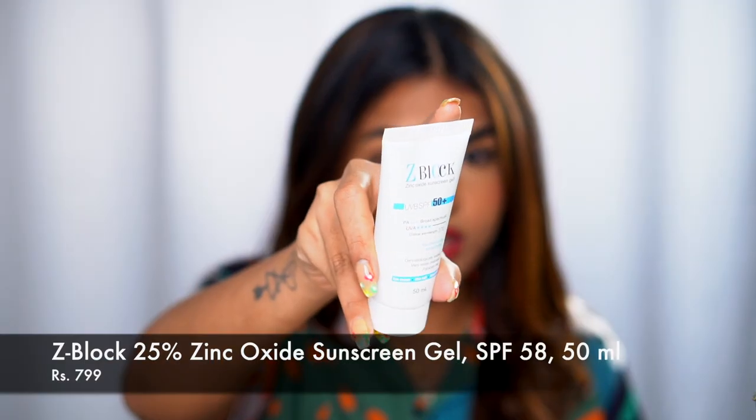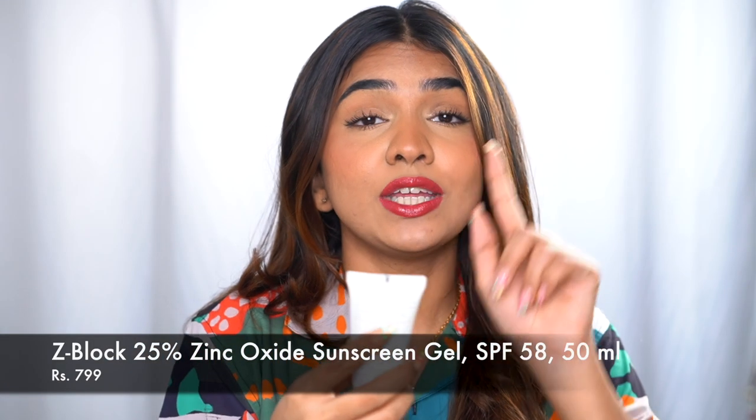The first one I like, and it's one of my most favorite mineral sunscreens I've ever come across, is the Z Block Zinc Oxide SPF 50 PA Plus. It is one of the best mineral sunscreens I've tried. Like I said, mineral ones do leave a white cast, but this one does the least amount a mineral can do. It does little to none.